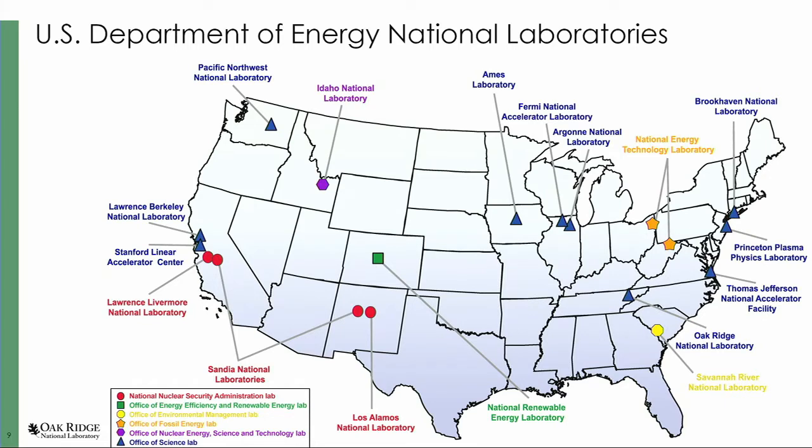You usually think of Los Alamos, Livermore, Berkeley, Oak Ridge, but there really are a whole bunch of them that are part of the Department of Energy scattered around the country. These are the ones you think of a lot that have been around a while: Los Alamos, Sandia, Livermore. Those are NNSA labs. The other thing that a lot of people aren't aware of is that different national laboratories are managed or owned by different parts of DOE, and that reflects their different core mission.